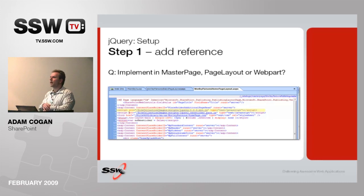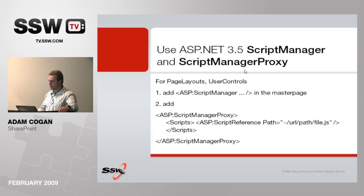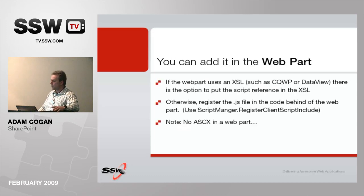There is a way of fixing that. How many people know how to fix that? It only came out in ASP.NET 3.5, and that is to use the script manager and the script proxy. Basically, when the page renders, this will work out if there are duplicates and get rid of the unnecessary ones. So you can do it that way. It is just simpler to put it in the master page. If you are using a web part, you can put it in the XSL. That's another way of doing it.